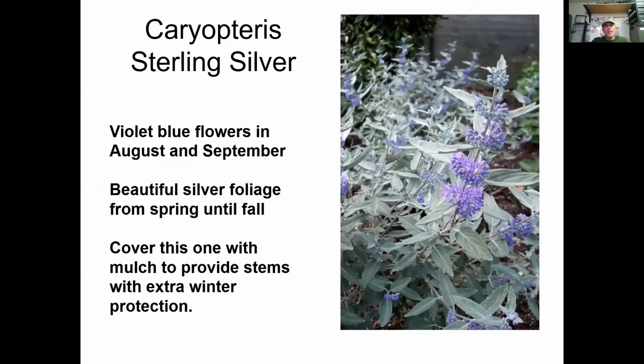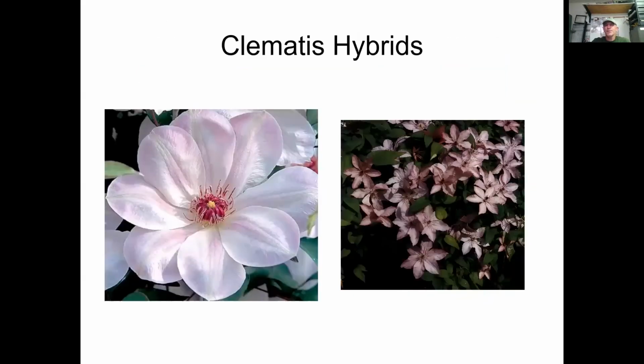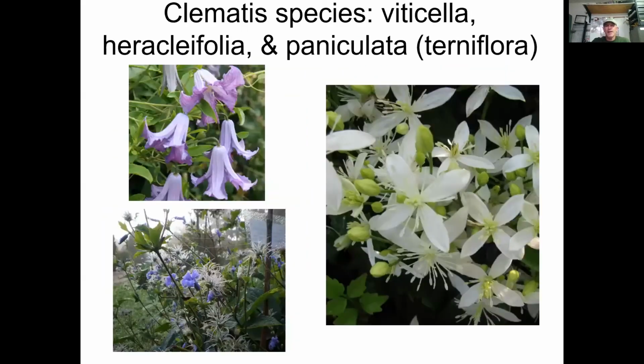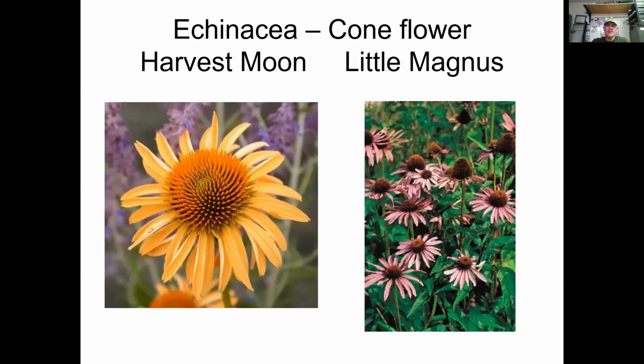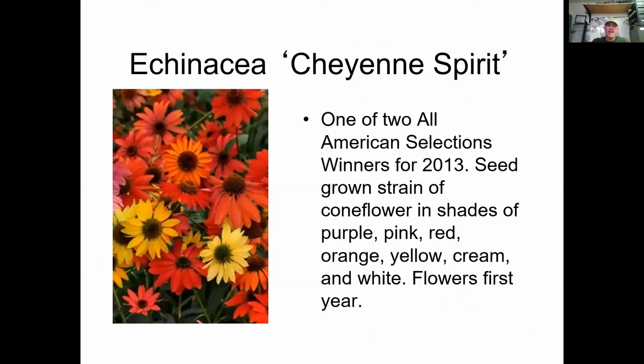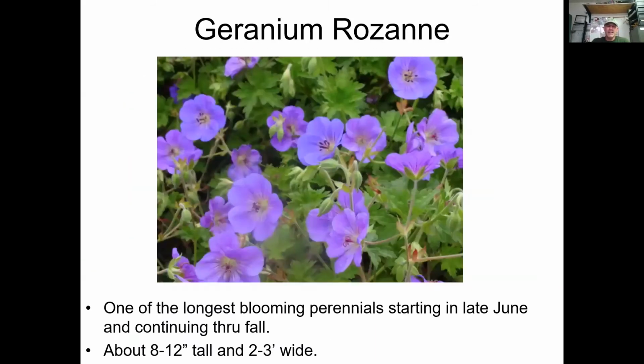I think it's pretty hard to get by without a mum because you've got so many colors from which to choose. I mean, this is by far the best blooming perennial vine. Coreopsis, you can't do without these. They're just too long blooming and too diverse. Dianthus cahori, it's worth the fact that it might not overwinter because it blooms for so long. Coneflower, can't live without that. All these different ones. Perennial geranium, definitely in top 10. Long blooming, super long lived, easy to grow in sun or partial sun.